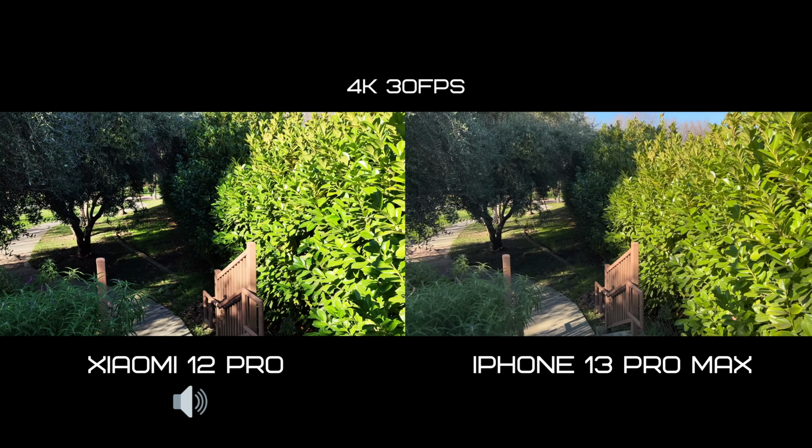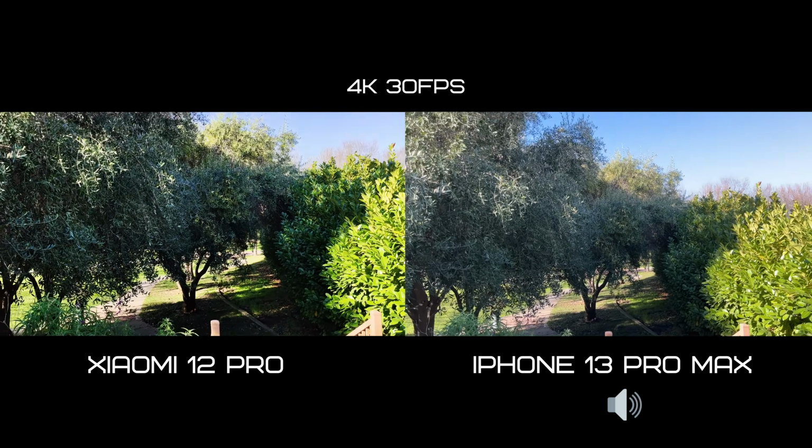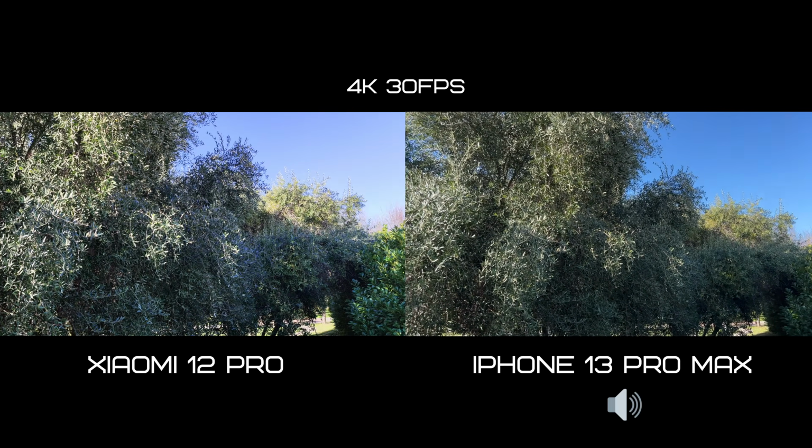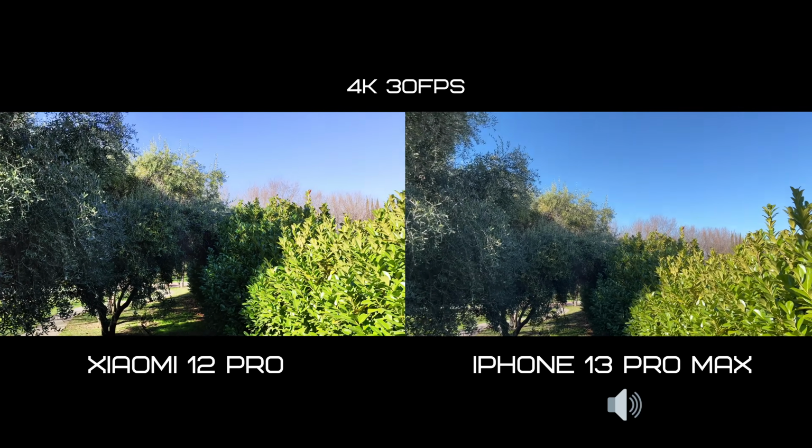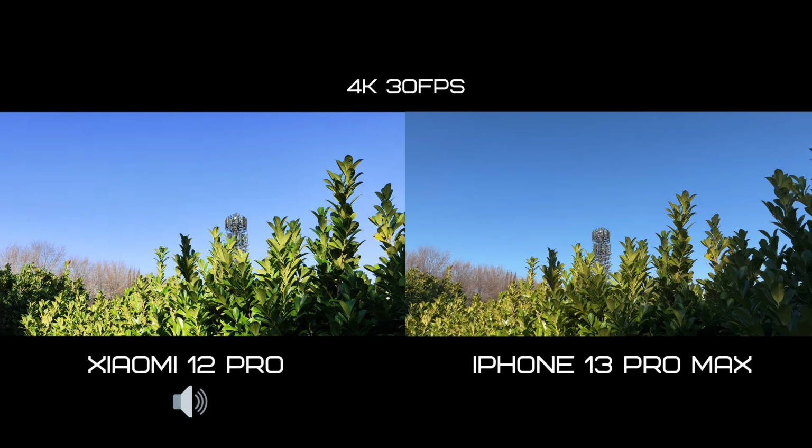A lot better exposure, still slightly overexposing those leaves with that bright light, but overall much better looking here on the main lens on the Xiaomi. You can see how that compares to the main lens on the iPhone. And if we pan over here to the right, we'll test the zoom here on that cell tower.